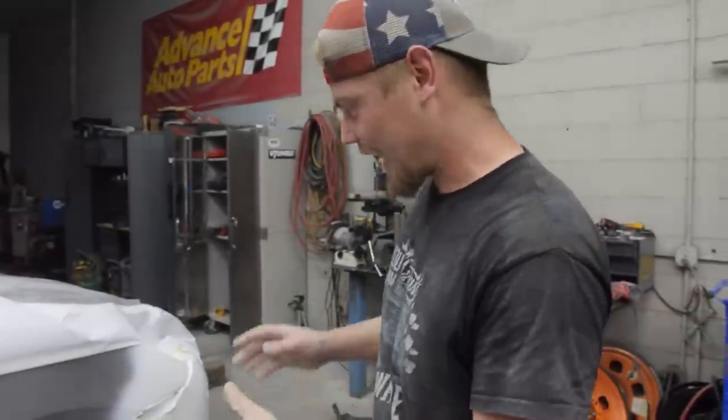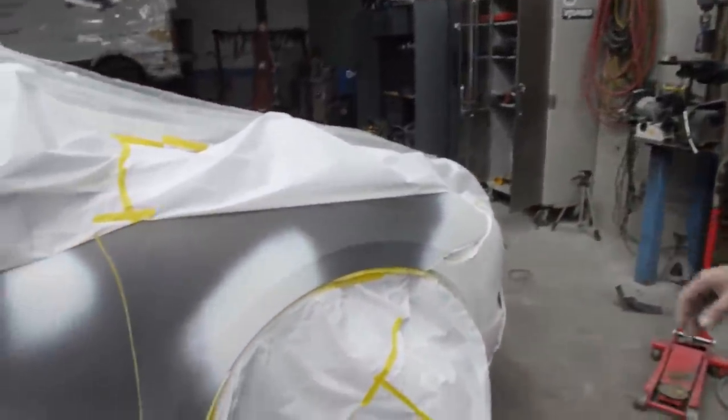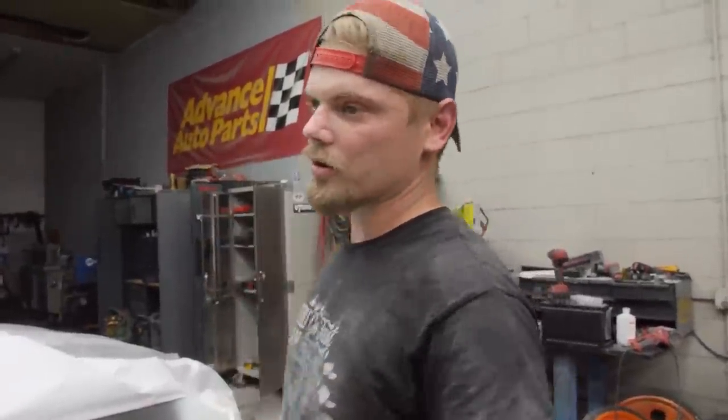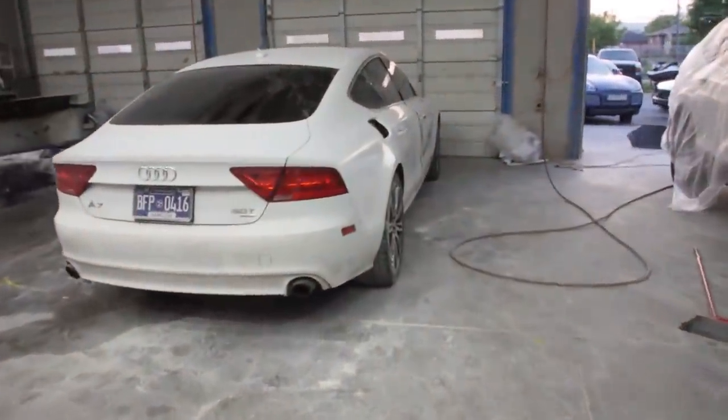All right, guys, check it out. We got the Porsche all in primer. We're gonna let it set up, and we'll probably sand in about 2 days, because we have that other stuff we have to do tomorrow. And while Nate was working on this Audi, that's what I was doing. I was doing the Porsche.